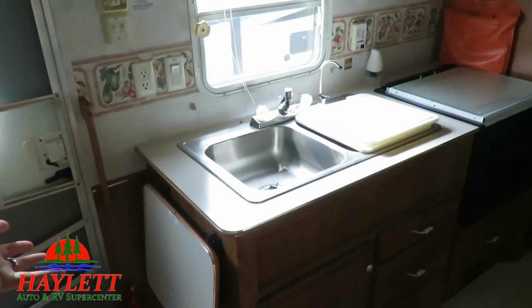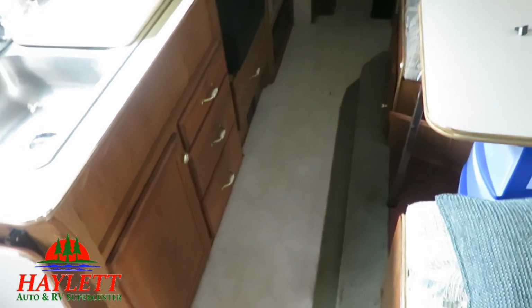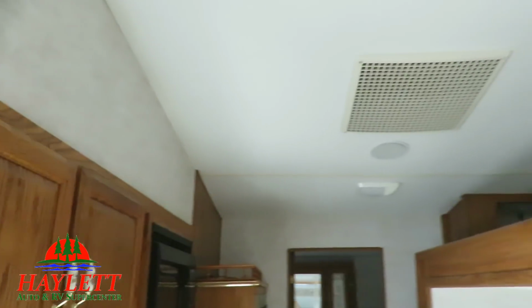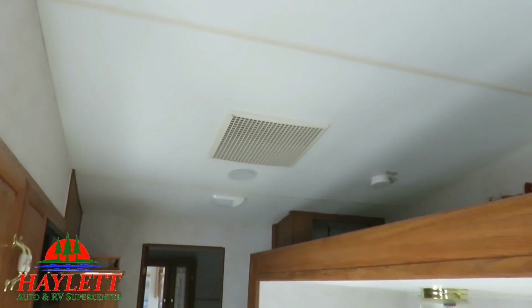So you can see the sink covers are here. The cabinetry's not all bad and banged up. It needs cleaned. It certainly needs cleaned. I'm not going to apologize for that. It is what it is. This is not a video about apologizing. It's a video about explaining. We had it plugged in. Water pump, air conditioner, furnace, all this stuff fires up.